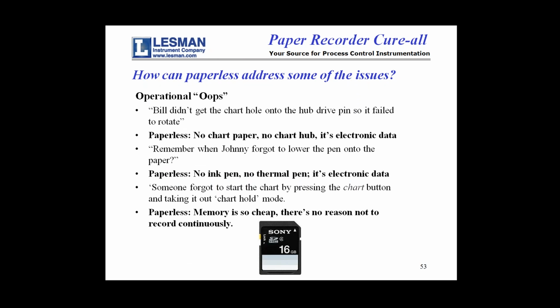If you forgot to press the chart button, the recorder's recording all, well, actually, I advise people, there's no reason not to record data all the time. Memory is effectively dirt cheap nowadays. Yes, you can technically turn off the recorder. You can say, yeah, show me the image, but don't record it. There's no reason to do so. Just record data all the time. So there's no reason to have to remember to go back and turn it on. It's always recording.